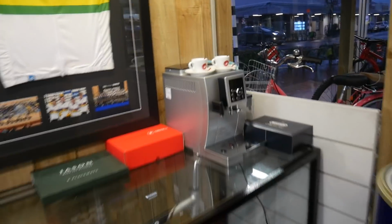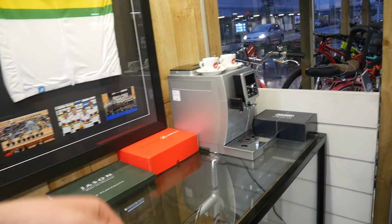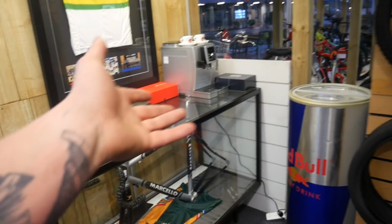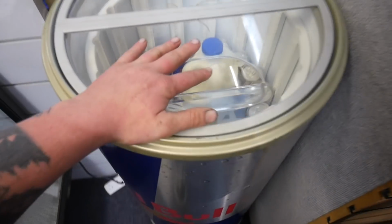I picked up some of these awesome little Castelli coffee mugs, and I've got a coffee machine here. This is obviously just an automatic one. I didn't want to have people actually making coffees and making a mess. So if you come in here, we can make you a coffee, or you can make yourself a coffee with a press of a button, which is pretty sick. And then we've got this little Red Bull fridge with a few Red Bulls and some milk.